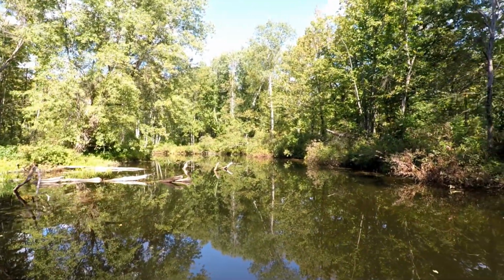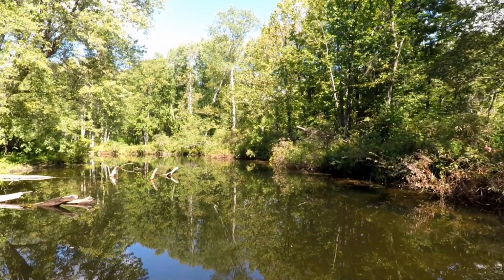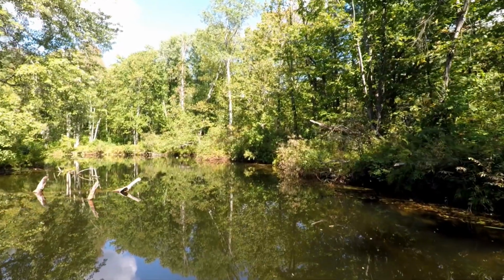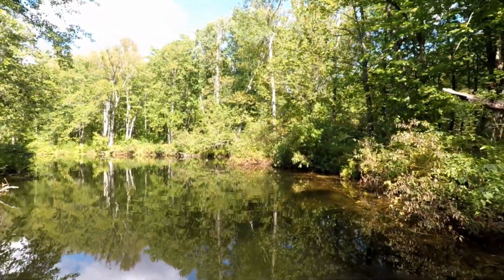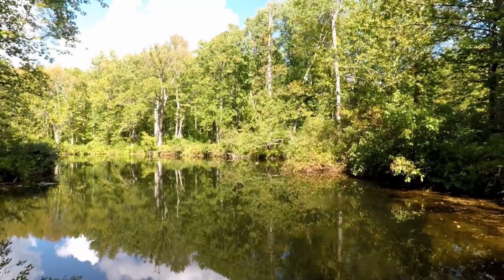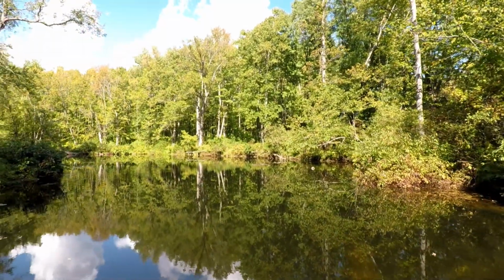A bit of an obstacle course of fallen trees as we approach the end of our trip today. Beyond this is a small dam across the river and Linda's place, so we'll stop here and turn around. I'm glad you've joined us on our little outing and hope you've enjoyed the afternoon. But don't go away yet. I decided to launch the drone at this point to get a bird's eye view of where we are.